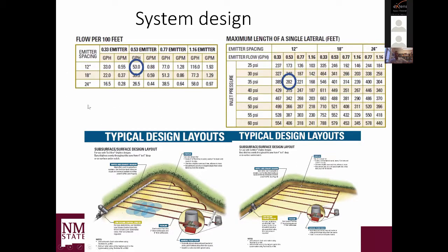So this is our typical emitter spacing, 12 inches. We go with emitters that are 0.53 gallons per hour. That's our emitter flow, 0.53 gallons per hour. And by using such a spacing, here we have 35 psi on the 0.53 emitter, we can run 282 feet of drip line on one zone if we have these parameters. If the parameters are different, then it changes.